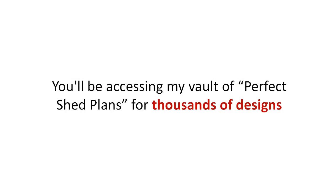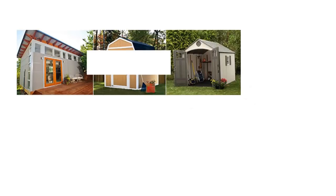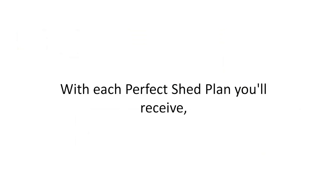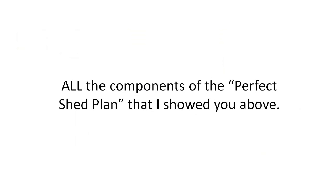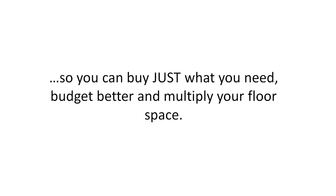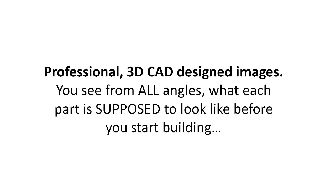You'll be accessing my vault of perfect shed plans for thousands of designs. You get plans from small storage sheds to large outhouses and everything in between. With each perfect shed plan, you'll receive all the components of the perfect shed plan that I showed you above, a complete and exact list of materials. This includes cutting lists and tools with clear labels showing what each item is used for, so you can buy just what you need, budget better, and multiply your floor space.